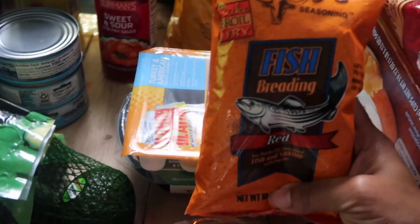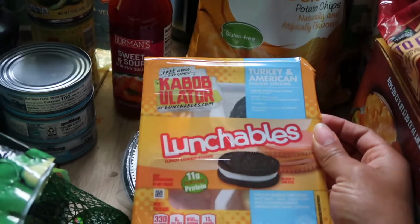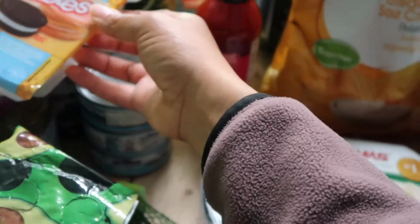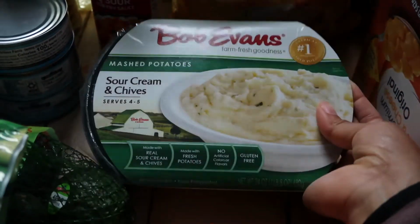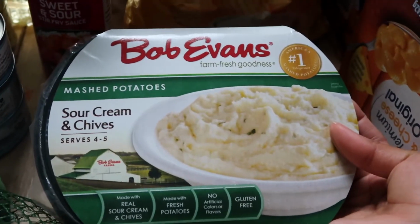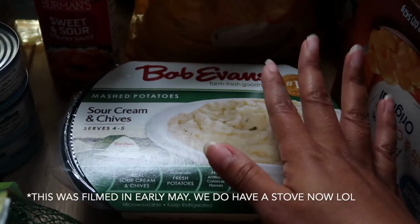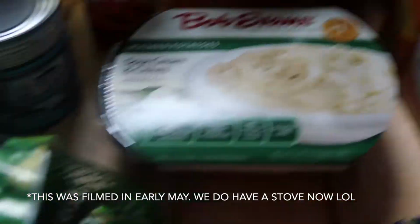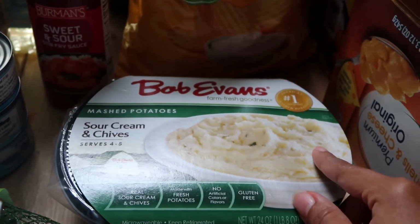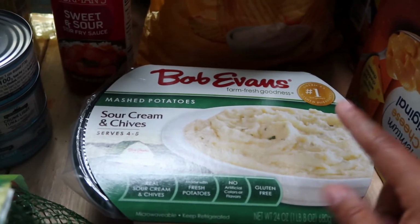Got some fish seasoning for the catfish nuggets. Lunchable for the kids. I got two of these also, but my son already ate his. And then also got some of these Bob Evans sour cream and chive potatoes. I usually just get the original ones, and I don't get these often, but I'm really just trying to think of like quick meals that I don't have to think too hard about, because we still don't have a stove. So we're still working with our air fryer and instant pot and all that stuff. So I'm trying to think of like easier meals, and this was one of them. So I can just like whip up some sauteed chicken or something to eat with this.